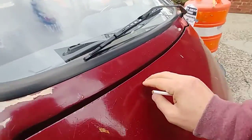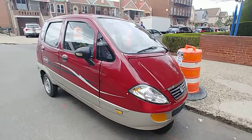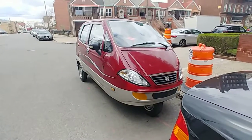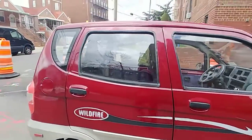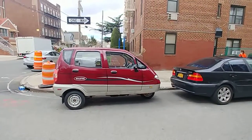I think Elon Musk invented this car 60 years ago, so now Elon Musk again is trying to confuse us with his new invention. It looks so futuristic, right? This car is definitely from the 70s or the 60s, I don't think it's the 50s, but maybe it's more like the 80s, maybe 84, 85.